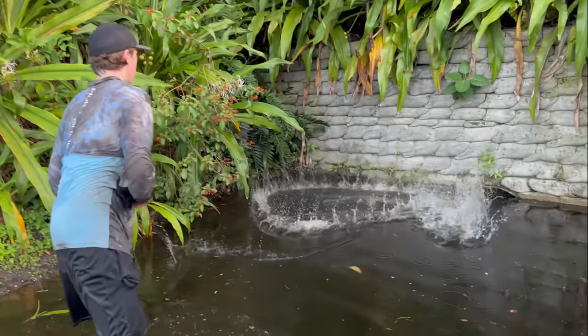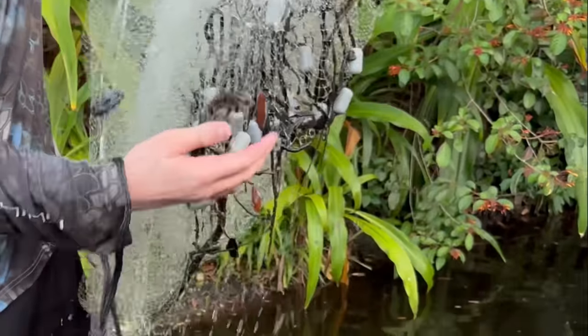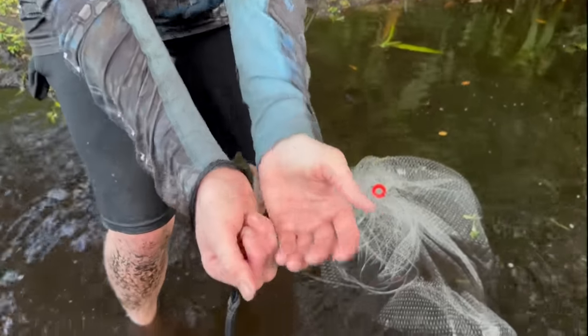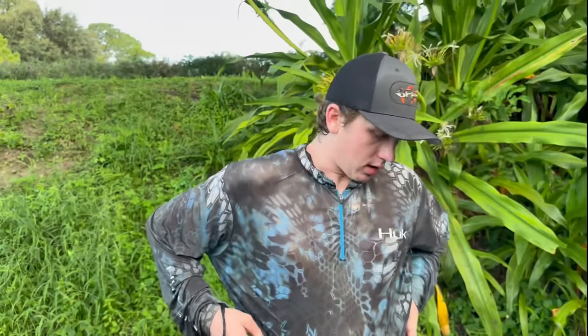I think we should throw the cast net again, okay? How can we not? Watch out for my trap. Oh, what is, oh, a baby, no! I caught him. It's a baby peacock. How cool is that? Oh no, oh. He's gone. He's gone, okay. Let's go back to these holes and see what else we can find in them.